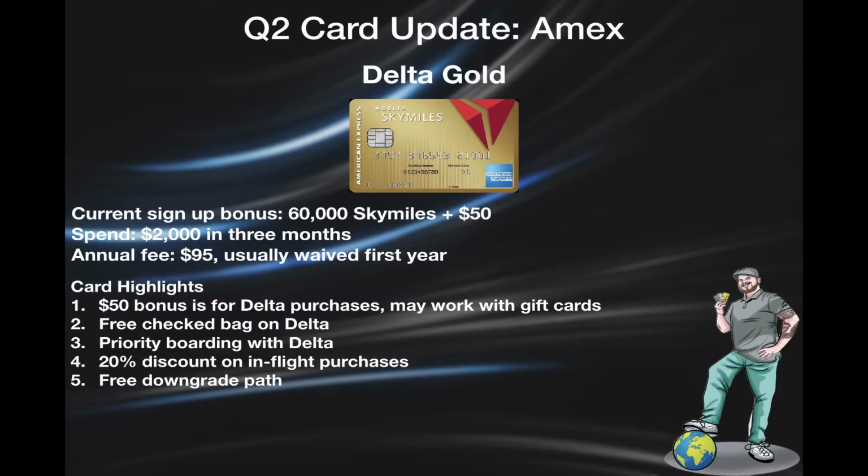Now the bonus on that card is usually nothing to get excited about. It's usually around 10,000 points. So if you want to get those, I would recommend getting the Delta Blue first and then get this card. If you don't really care about those points, then forget about it, but just know that you can downgrade this card to the Blue card when you don't feel like you're getting value from it anymore, and always downgrade if there is a free version on personal cards.